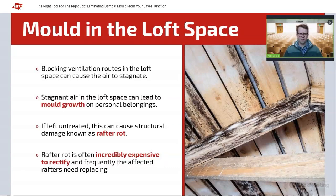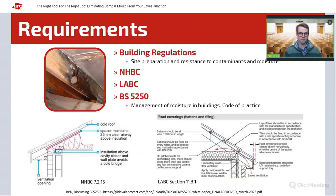And finally, if you do have that issue, then it's going to be incredibly expensive to rectify. So the affected rafters will need to be replaced, or there'll be those typical issues of insurers wanting that roof to be replaced.